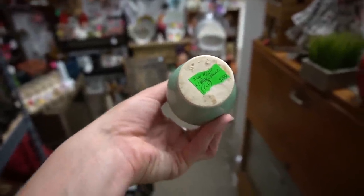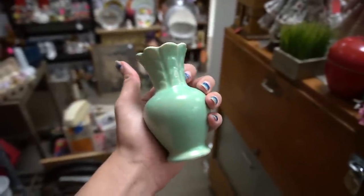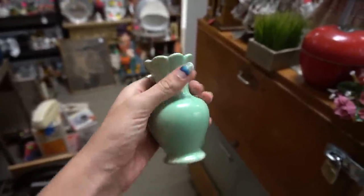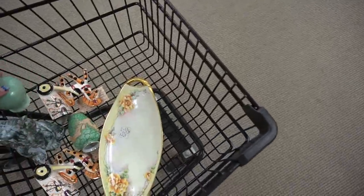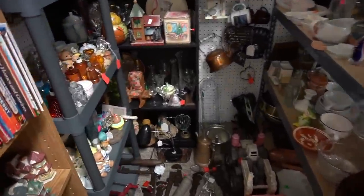There's a 30% discount in this booth. They want $5.99 for it. I like the shape and the glaze of this. It's just a small little bud vase, but I think I'm gonna do it for this 30% off of $5.99. Space put on there. Let's see what else we got.